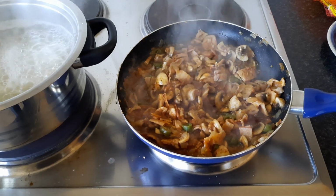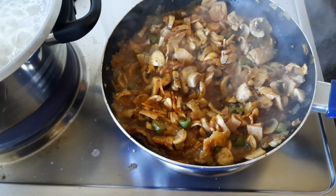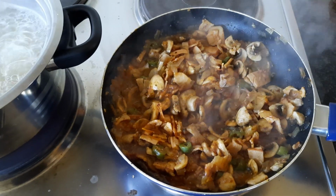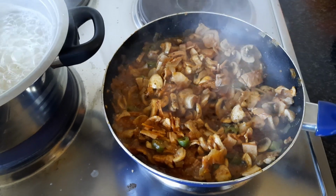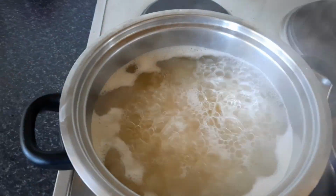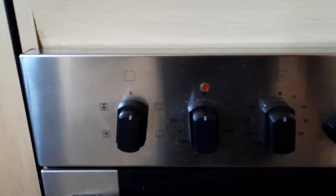Guys, we are definitely getting somewhere. This is looking really, really yummy. So just remember, pay attention to your mushrooms, and when they've reduced, then you know that it's almost time to take them off. The macaroni is getting there, and it's time we start with the presets of our oven, you guys.